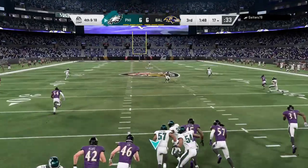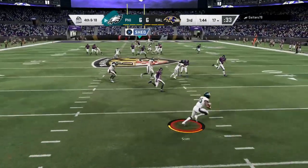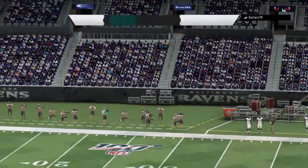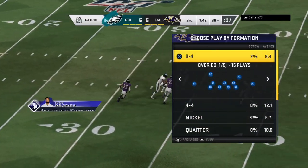On is the punter Cook, who sends it away. It's taken to the 26. Who is that right there? Put in the books as a 53-yard punt. And the offense will take over with a new set of downs.